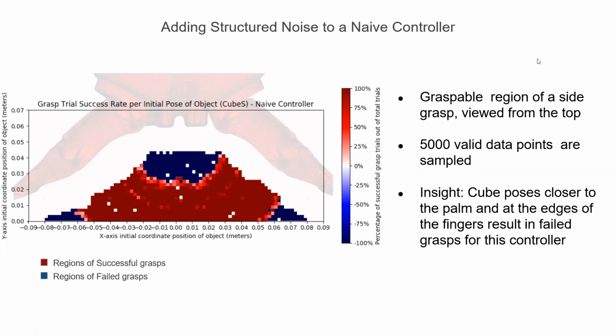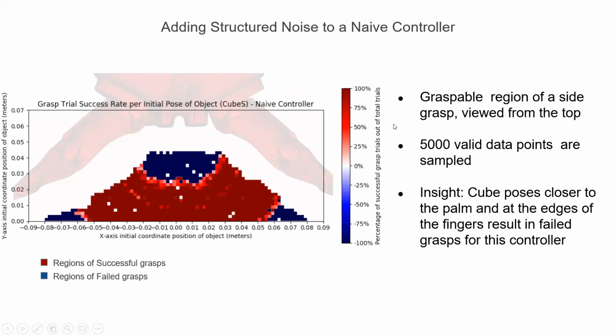Hello, everyone. I'm Anjali Asar. I am a master's student at Oregon State University. I work with Dr. Cindy Grimm. And I'll talk a little bit about how we're adding structured noise for more reliable grasping. It goes without saying that there is no such thing as a perfect grasp. There's always going to be noise in the sensor. There's always going to be environmental constraints such that the object pose is not what the robot hand expects it to be.